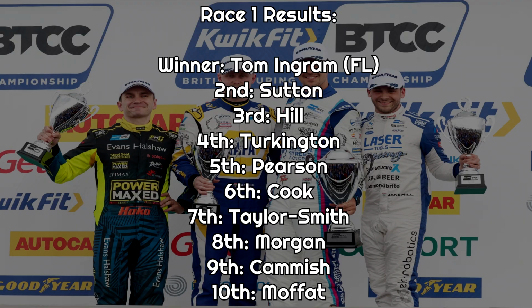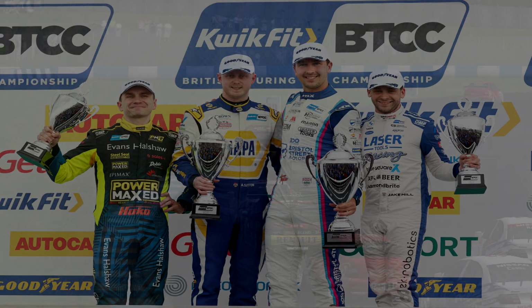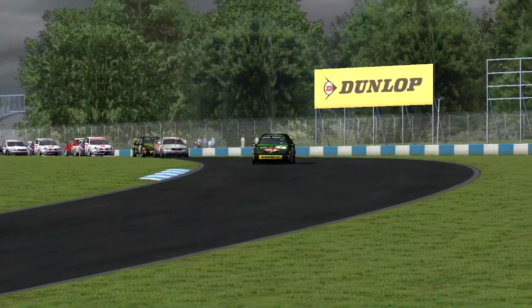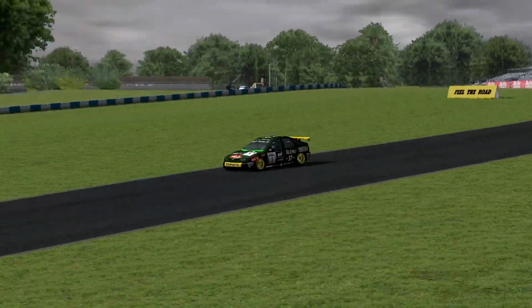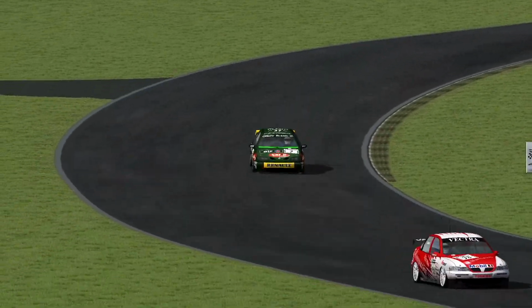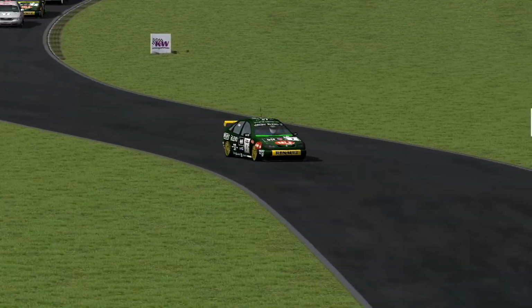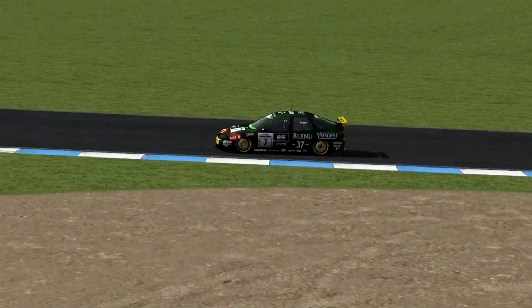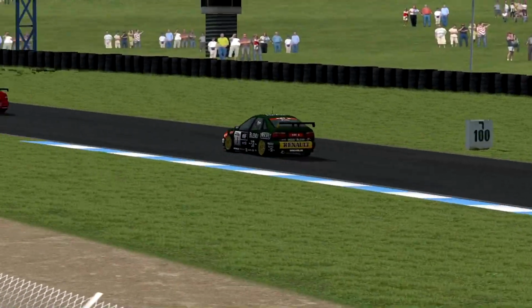And it was a lot more hectic in race 2. So Ben, what was race 2 like? Yeah, race 2 was a nice dry race at this point. Everything had been sorted with the weather and the circuit had completely dried out, more or less. The grass and everything around the circuit was still extremely damp, as you'll find out later in the race.